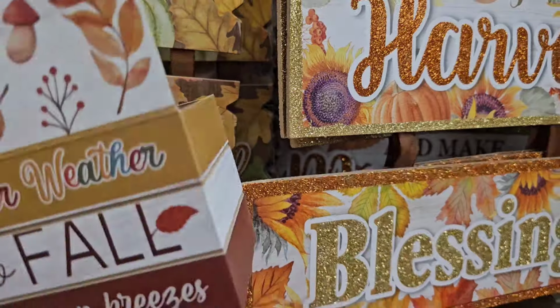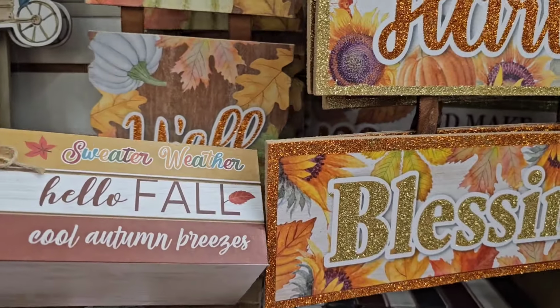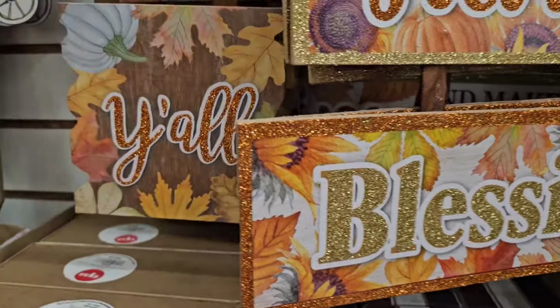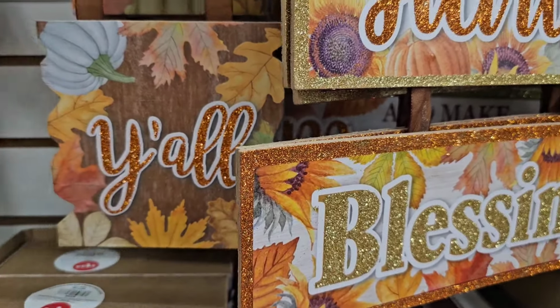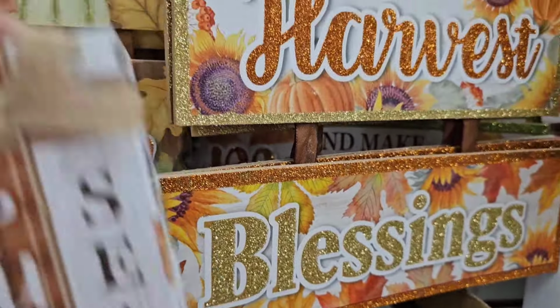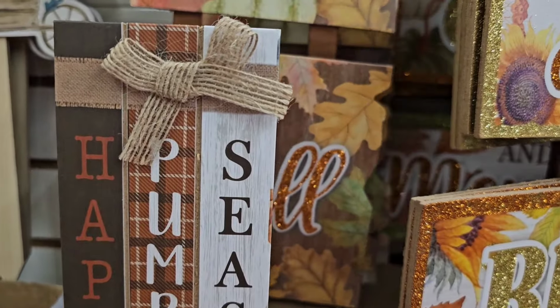Then they got this one here, sweater weather, and they actually have boxes: hello fall, cool autumn breezes. They actually have boxes. That is so cool. So got that. And I love the jute twine and them.